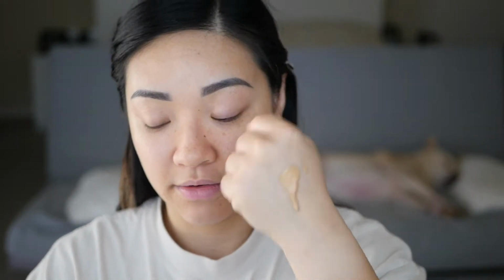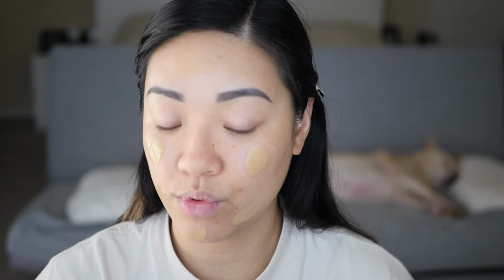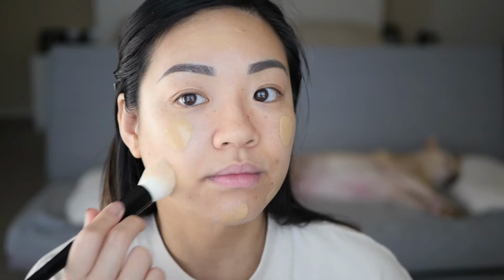Okay, so we are going to use the Pat McGrath foundation. I'm just going to give this a nice little shake since it's been sitting for a little bit. So anyway, it's very liquidy. It is a little bit dark. Well, it kind of looks like my Sheer Glow coloring, but anyway, I only use like a pump and a half, and that should be enough for my face. And I'm just going to stipple it in with this brush. I'm going to do some stippling and some packing just to get it all worked into the skin.